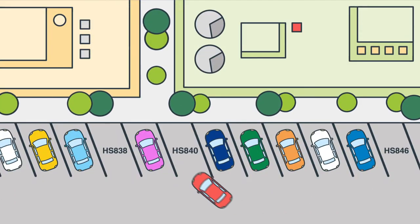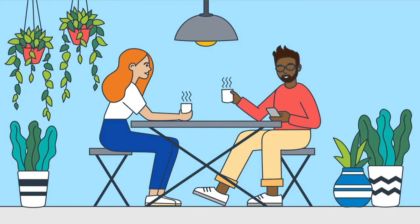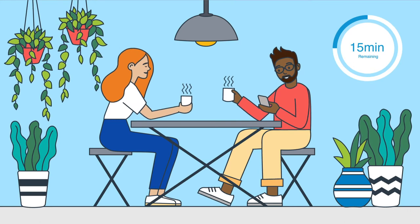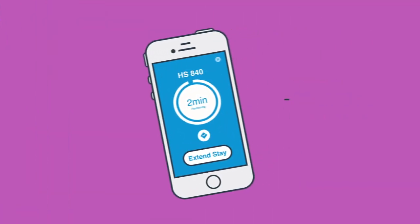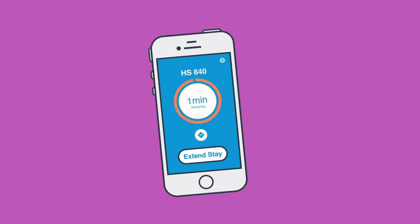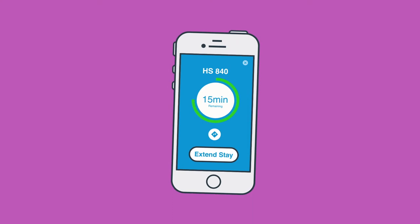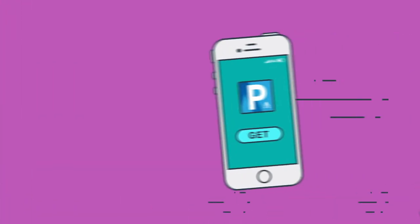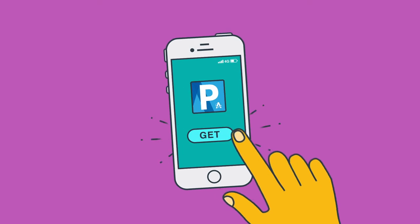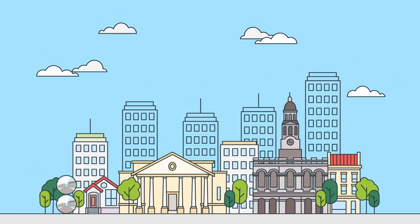Take advantage of contactless payment by paying through the app. If you want to stay longer, you can top up your parking session to the maximum time limit as required. Exclusive to the app, if you're running behind, you can even pay to activate a 15-minute extension beyond the maximum time limit. So before your next trip into the city, make sure you download the Park Adelaide app to make your city parking as easy as 1, 2, 3.